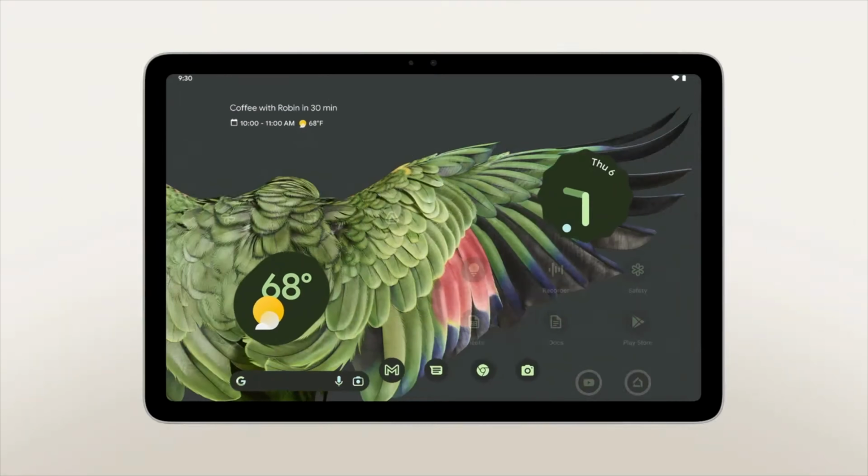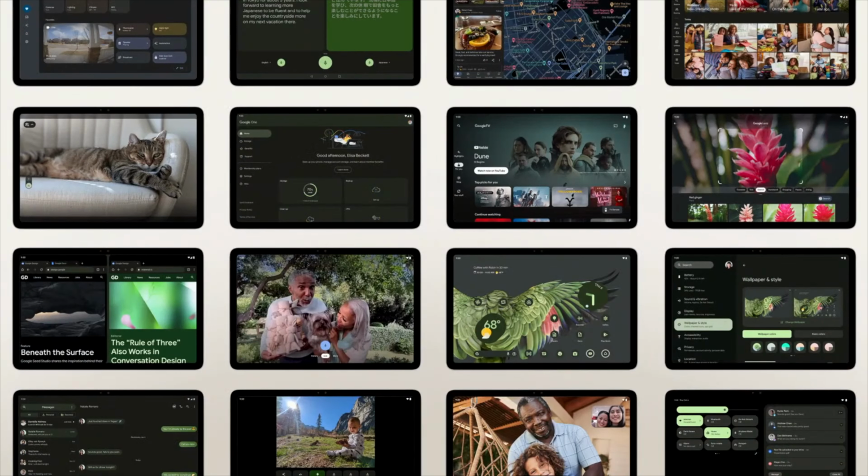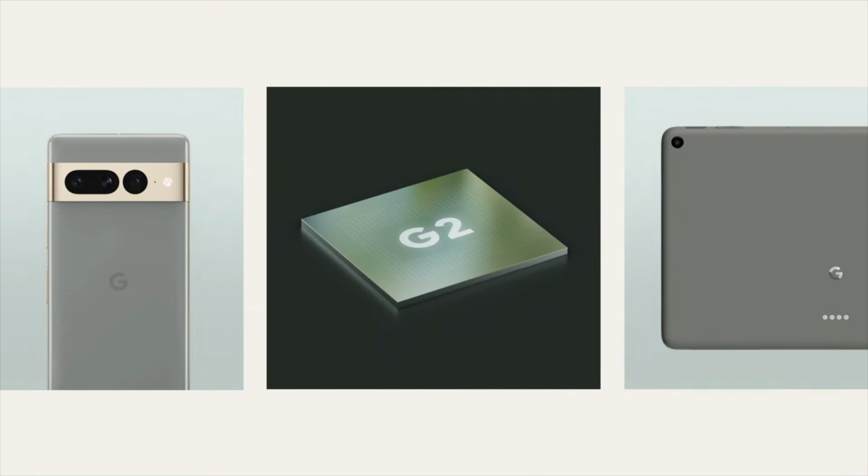They've also been working with app developers for better app support for Android with split screen and also pen support. Now it's going to be powered by the brand new Tensor G2 chip, along with pretty much all of the other Pixel devices in this event.